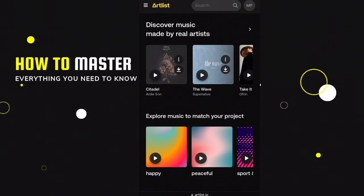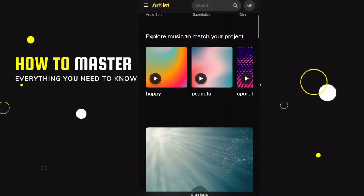But the big deal is when we move over to copyrights and licensing. AI generated music often uses elements from existing copyrighted works, so just make sure to understand the licensing terms and avoid copyright infringement.